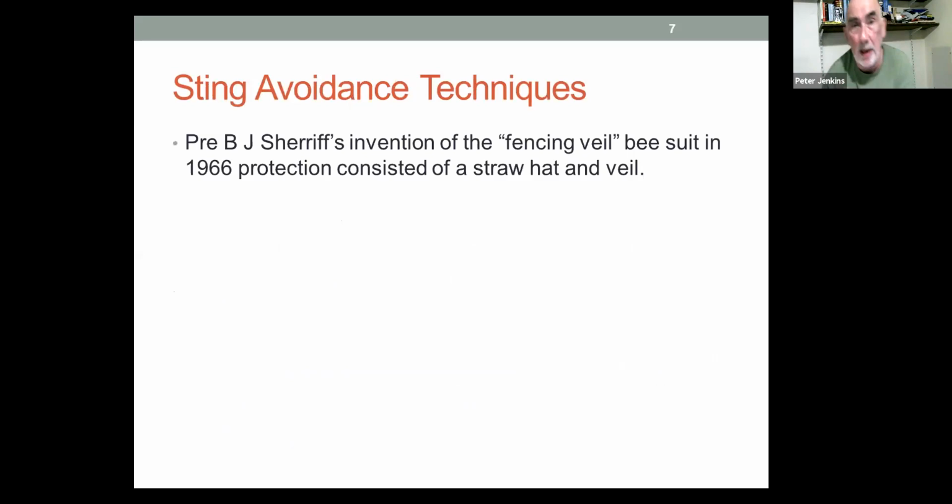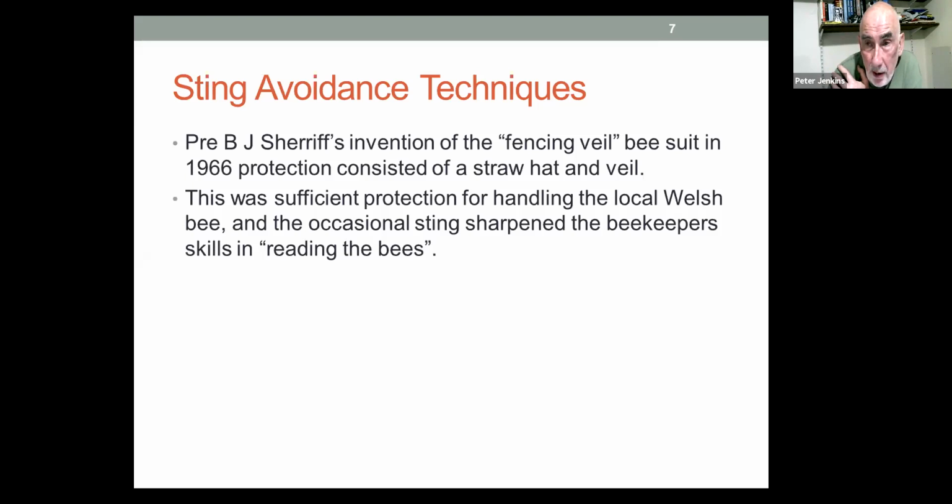Sting avoidance. So pre-PJ sheriff suit, as I say, the fencing veil was a big step forward. In 1966 or 1968 or something, the protection consisted of a straw hat and veil. So you had to be skilled not to get stung too badly. And this straw hat and veil was plenty good enough for handling a local bee. An occasional sting sharpened the bee skills in reading the bees and using the smoker. That's another skill that's not taught these days. So beekeepers had to learn better tricks for hive inspections.